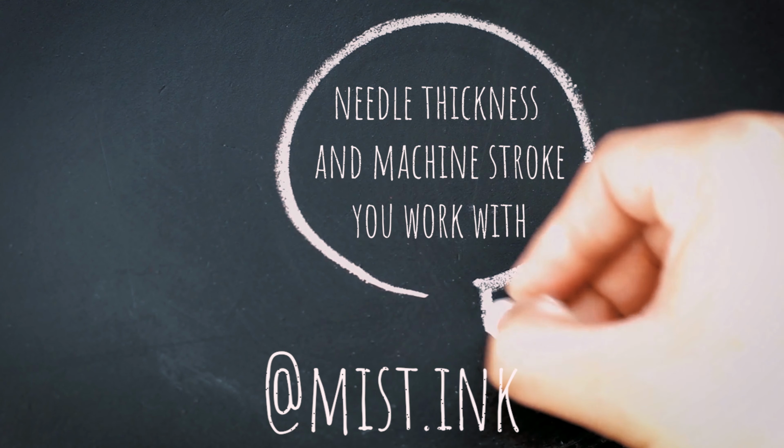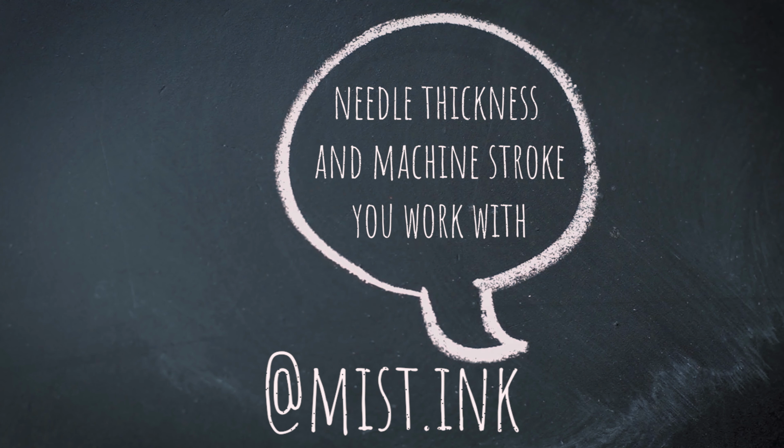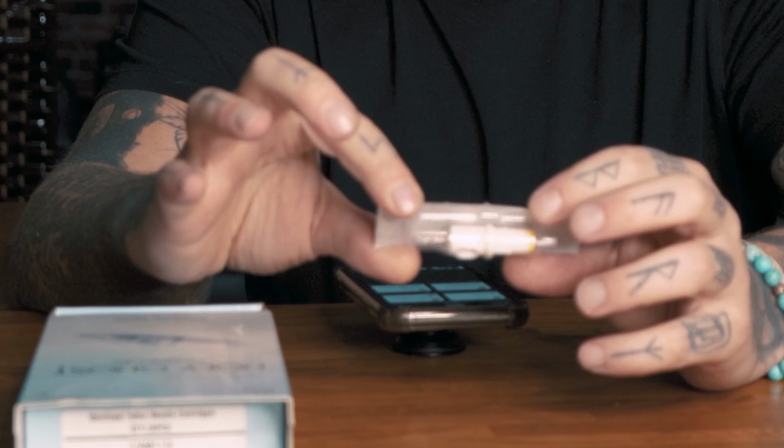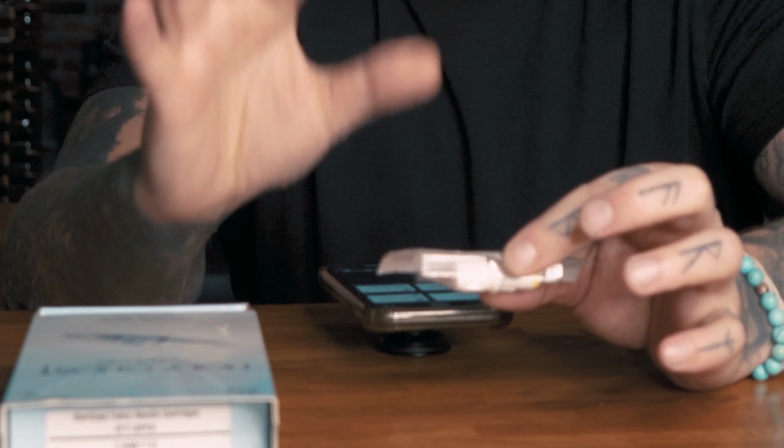Mist Ink asks: Hey Jacob, your favorite grey colors, needle thickness and machine stroke? Okay, I was talking about inks before, so I'm going to skip that. I've never looked into the thicknesses of needles and stuff, because it doesn't really matter to me. I found out that I can produce pretty much the same result using every type of needle. So I've never focused on specifics.